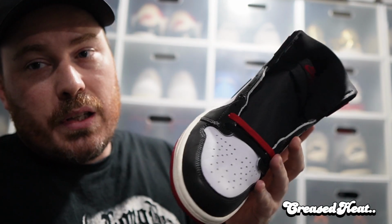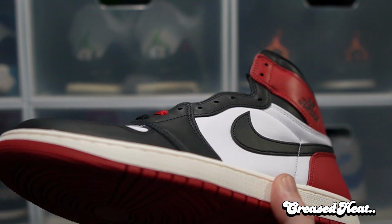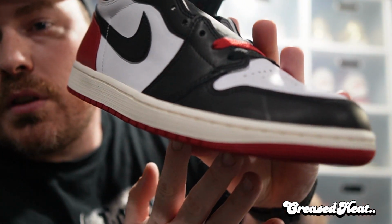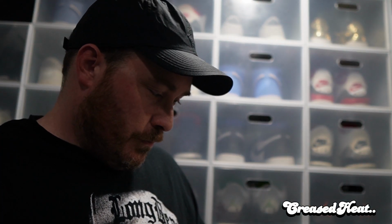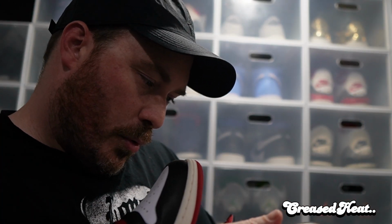The details on these are crazy. The material on these is crazy, although mine have got a nice little mark I've just noticed. Can you see that? That line across there? Why didn't I check these out in store? What's the other one like? The other one's alright. Hopefully that mark can just come off. I'll try a wipe on it later.